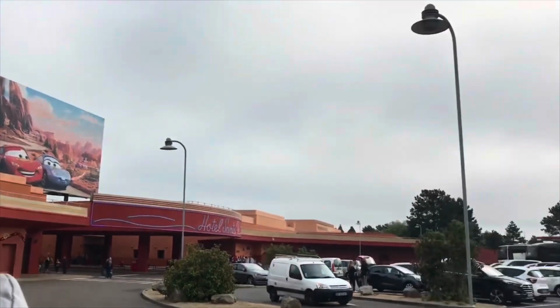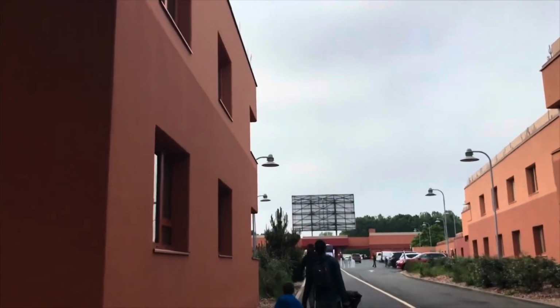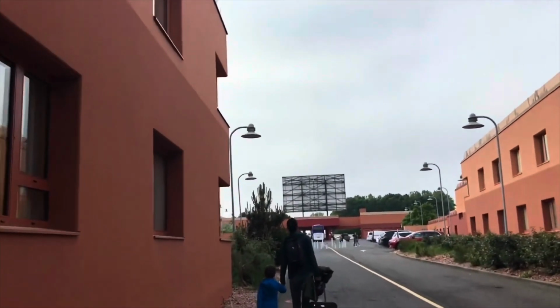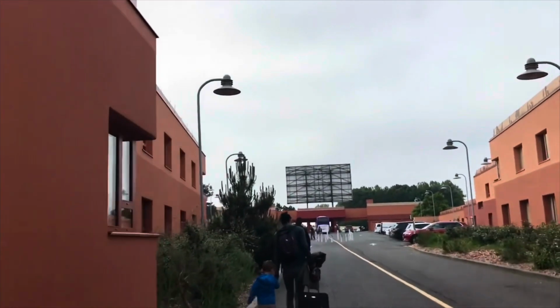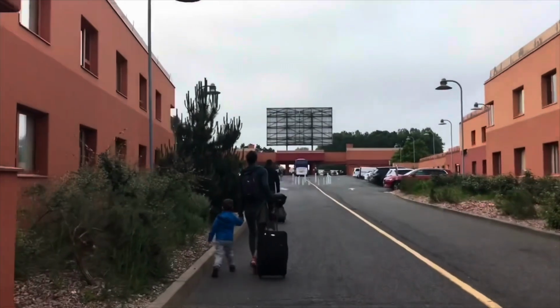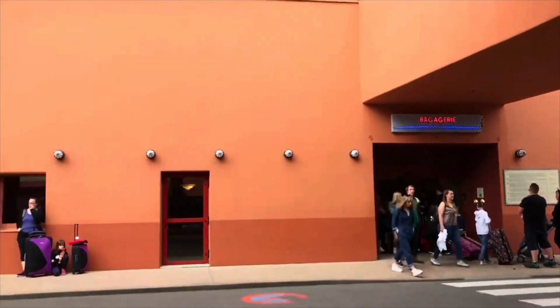Although I do have to say, walking is 10 times better than getting that bus, because that bus is going to be so super crowded. And it really is just a 10-minute walk to the parks, if that. So please just walk to the parks. It will just make your day so much easier.